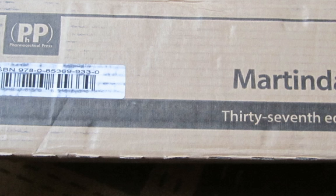I should have mentioned this yesterday because it happened yesterday, but I was lazy or tired or something and didn't remember to. So I came home from work yesterday, and there was a package waiting for me, and it said Martindale, 37th edition from Pharmaceutical Press. And I said, "I just ordered two textbooks, but I already received them.